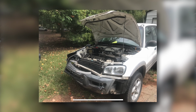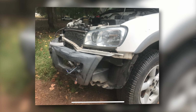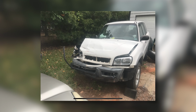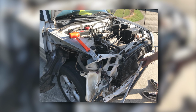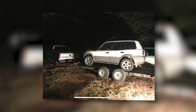Pretty bad. Major. I'll show you the pictures, but the whole front end was smacked all the way to the firewall. It was just rough, and the front frame was crushed beyond repair. It was just annihilated. The airbags went off, the seatbelts broke, and the windshield was shattered. Well, the windscreen for those of you overseas. But yeah, it was pretty rough.